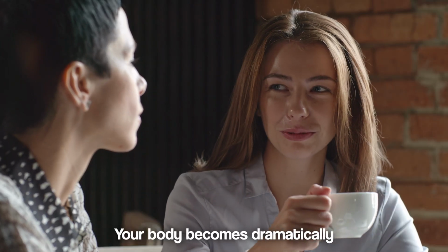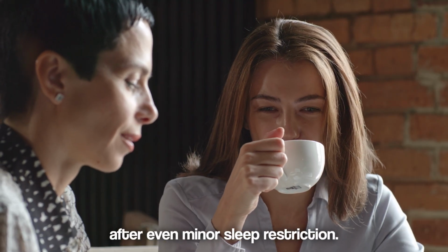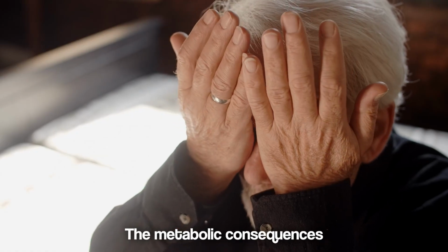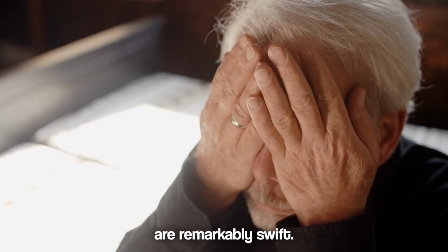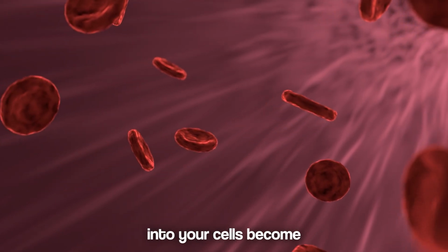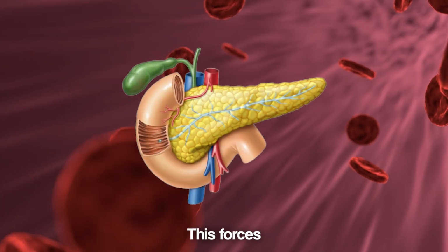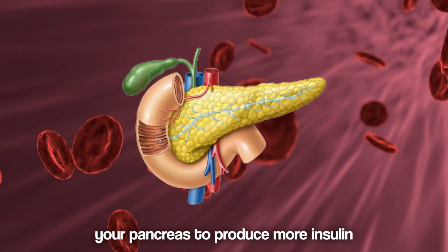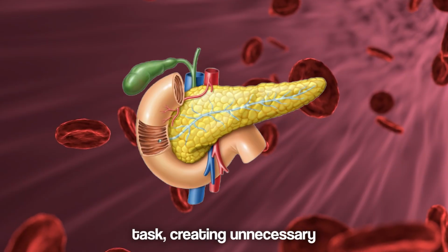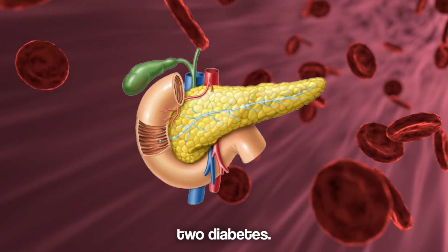Your body becomes dramatically less efficient at processing blood sugar after even minor sleep restriction. The metabolic consequences of insufficient sleep are remarkably swift. Your body's glucose transporters, the cellular mechanisms that move sugar from your bloodstream into your cells, become significantly less efficient when sleep deprived. This forces your pancreas to produce more insulin to accomplish the same task, creating unnecessary strain on a system that's already compromised in type 2 diabetes.